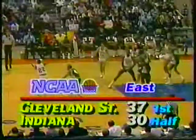Indiana controlling the boards as Daryl Thomas brings it down. He and Andre Harris are the leading scorers for Indiana with 8 apiece. Leading scorer of the game is Cleveland's Clinton Ramsey. It is there.